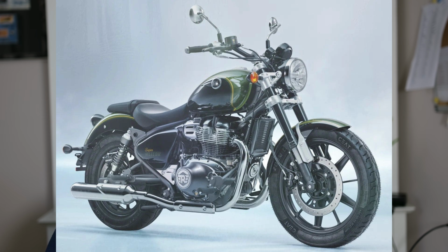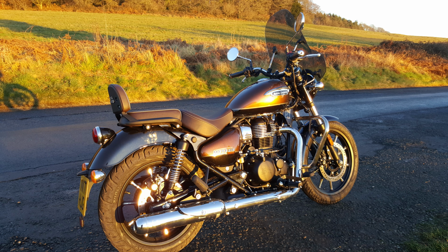So today we're going to talk about the Super Meteor 350. Got that wrong already. Super Meteor 650. And compare it a little bit to the Meteor 350, which I previously owned. Now, should you go ahead and upgrade, it's a bit of a controversial term, upgrade your Meteor 350 for the new Super Meteor 650, which is scheduled to be launched by Royal Enfield in spring 23. And that would be an absolute perfect time for a new bike in the British riding season, wouldn't it?